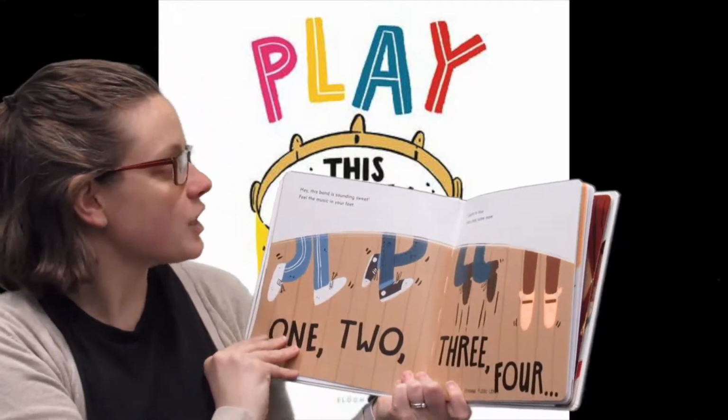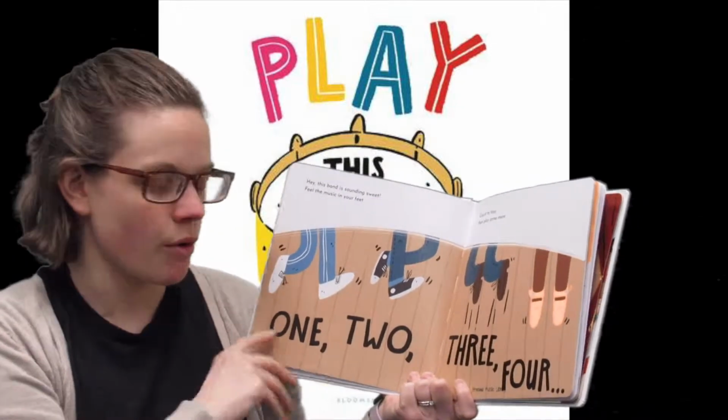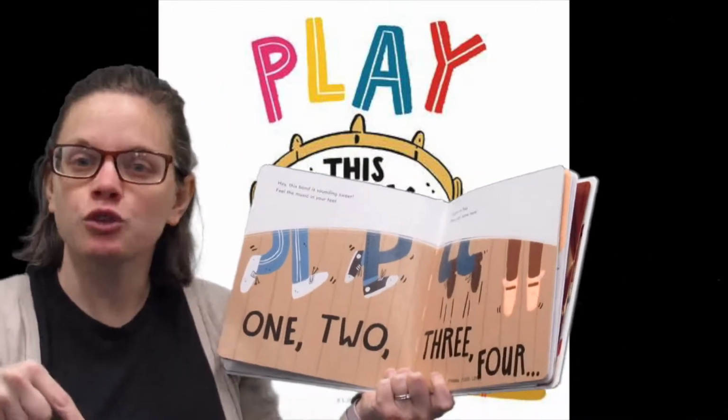Hey, this band is sounding sweet. Feel the music in your feet. Count to four, then play some more. One, two, three, four. One, two, three, four.